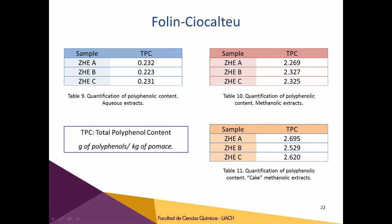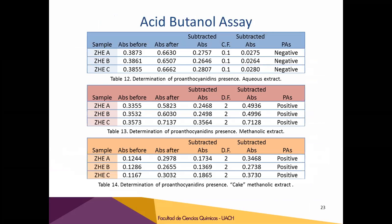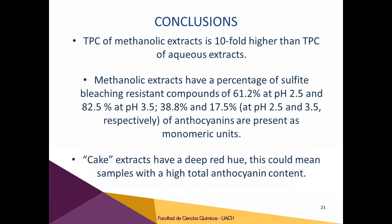So we have a considerable amount of polyphenols. And when it comes to the acid butanol assay, we also have a positive result. That means that we have anthocyanin present in both methanolic extracts. We don't know yet if the presence of anthocyanins in the cake is because we didn't have a complete extraction at the zero headspace extractor, or whether it is because the membrane actually separated oligomeric from polymeric compounds.